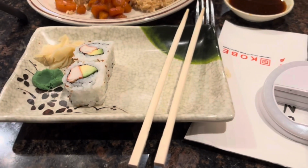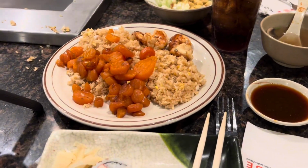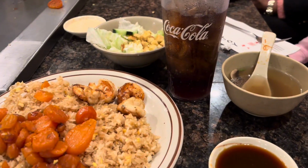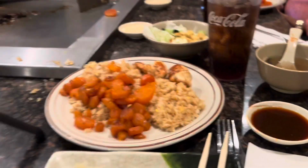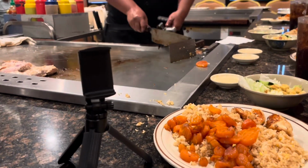Y'all, so this is how it's going so far. I finished most of my sushi. I have like two rolls left. Then I have some shrimp here, some glazed carrot, some fried rice, my salad over there. Y'all, I haven't had the salad. And I'm currently waiting on the chicken.